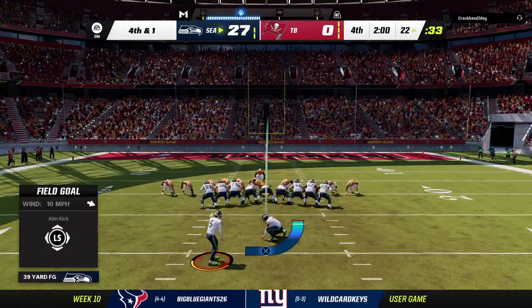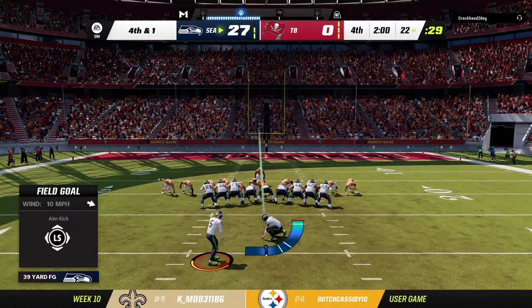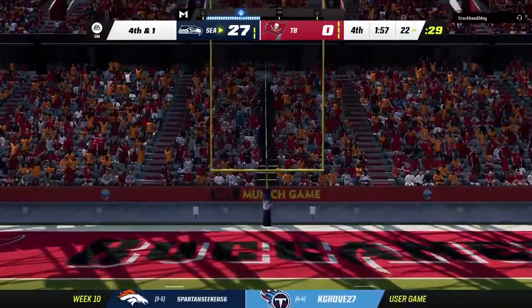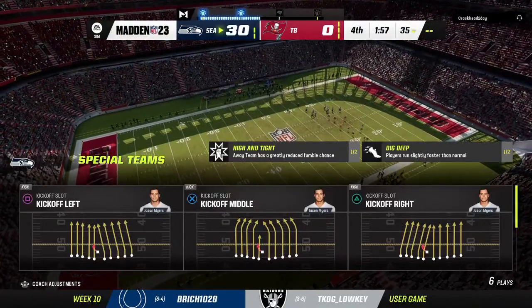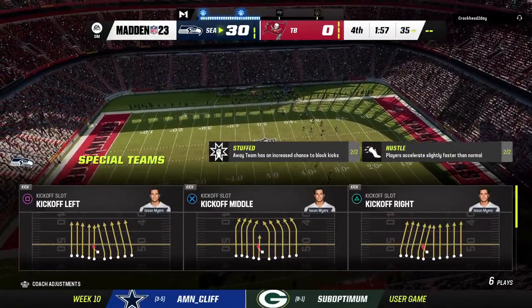So on 4th down, here's Jason Myers for the Seahawk field goal. And this a 39-yard attempt. Myers' kick is good. So the starting field position was terrific following the surprising turnover on downs, but the end result, only 3 points. Simply stated, I think you have to look at that as a missed opportunity.